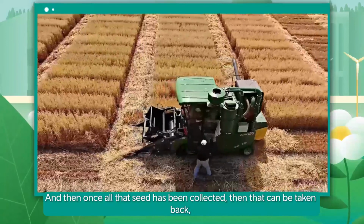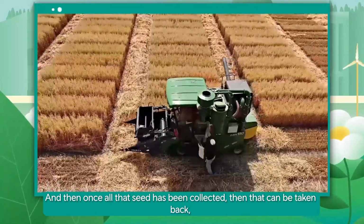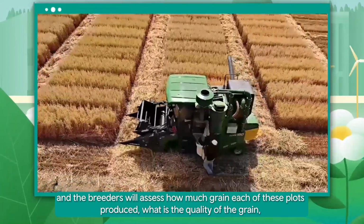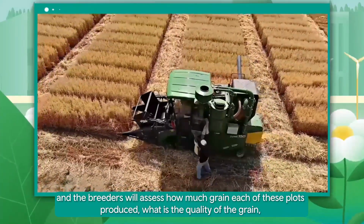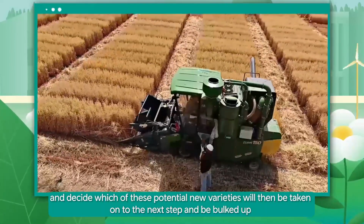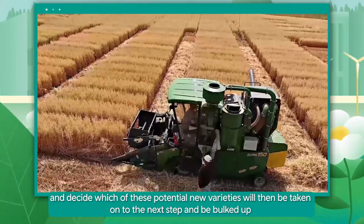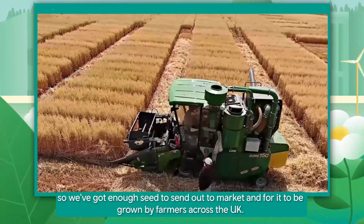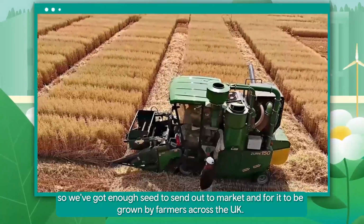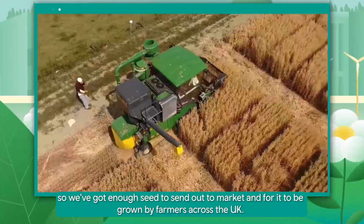And then once all that seed has been collected, it will be taken back and the breeders will assess how much grain each of these plots produced, what is the quality of the grain, and decide which of these potential new varieties will then be taken on to the next step and be bulked up so that we've got enough seed to send out to market and for it to be grown by farmers across the UK.